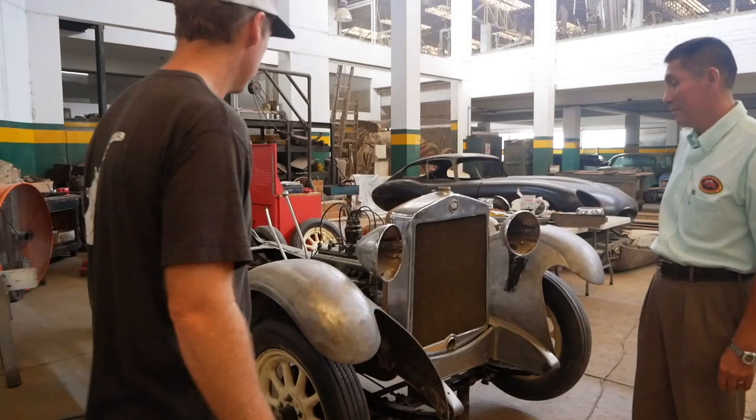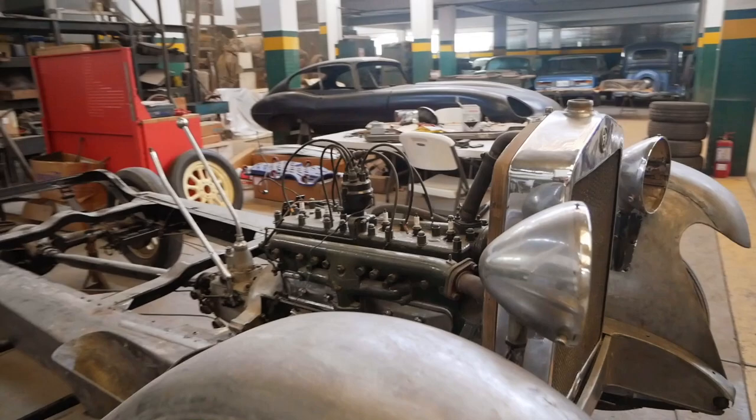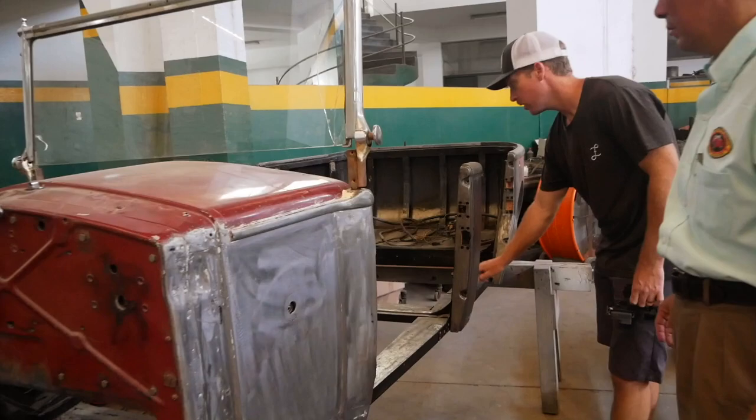Inline 6. Beautiful. There's the body for it. Oh, okay. This is wood. All wood, no metal. Yeah, you can see what might be original. Almost all of it had to be fabricated.